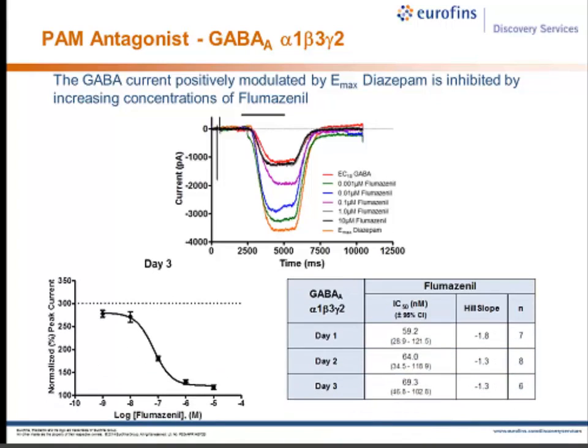And so this can be more clearly demonstrated looking at the curve fit shown here on the bottom left. And we have normalized this again to the EC10 GABA response and set that to 100%. The maximal diazepam response is shown by the dotted line, and that's approximately 300% or threefold. And then we see the 5-point dose response clearly shows a dose-dependent inhibition of the diazepam-potentiated current by the flumazenil. As with the other assays, we ran this one on 3 separate days and calculated IC50 values for each of those 3 days, and that is seen in this table on the right. And just as with the other assays, this one shows very good reproducibility over 3 days of testing.